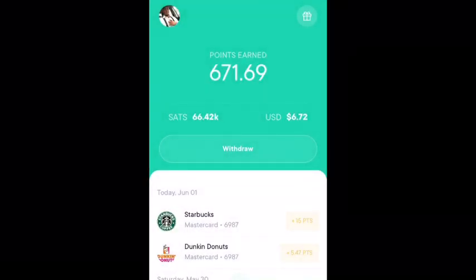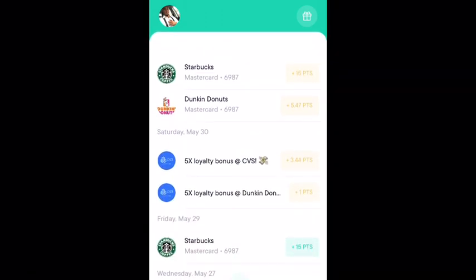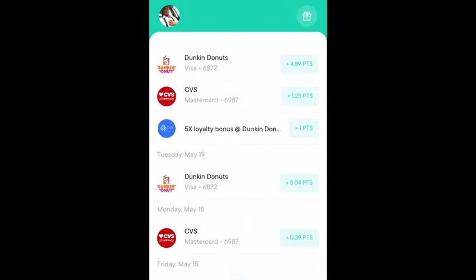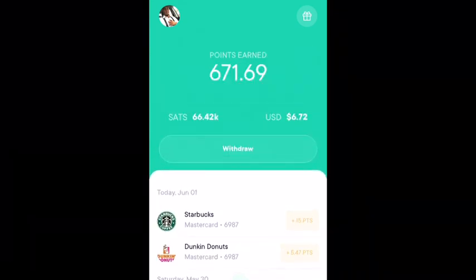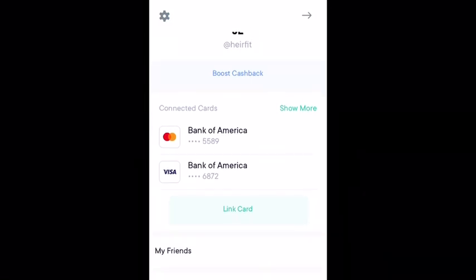So guys, this last one is called Pei, P-E-I. This one is another super passive one. Doesn't earn you too much, but it's pretty cool the way it works. As you can see here, these are all the places I've been to: CVS, Dunkin's, Starbucks. I think Walgreens is in there too. But they give you a couple cents back. I think it's 1% cash back. So obviously, if you make a huge purchase, you get a lot more back.